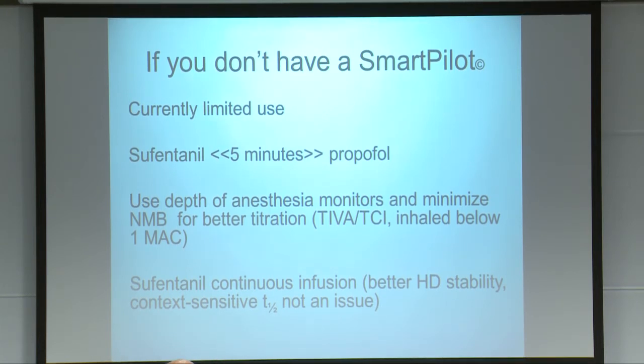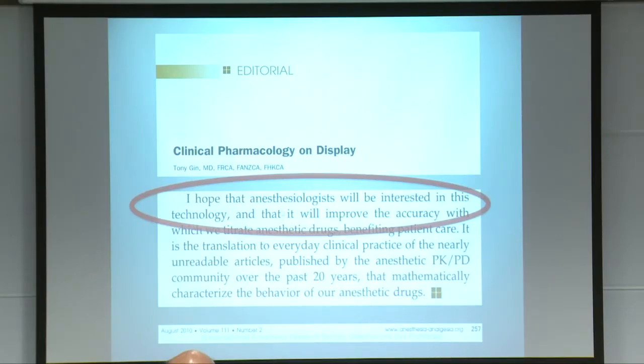If you're interested in visual drug displays, you can always come and visit us here in Aalst, because combined drug effects are here to stay. And we hope that anesthesiologists will be interested in this technology. It's up to you if you're willing or not to upgrade your daily practice. But we believe the visual drug displays are a huge step forward.